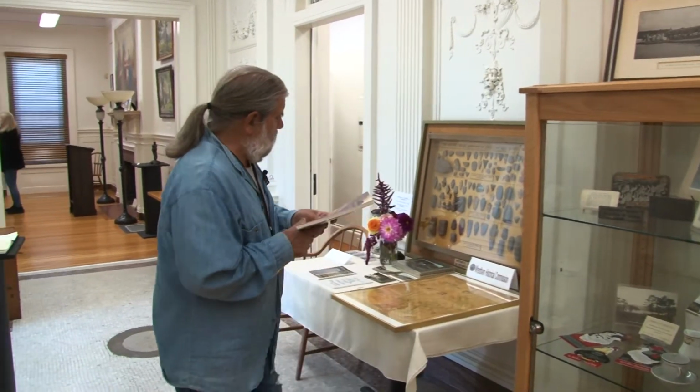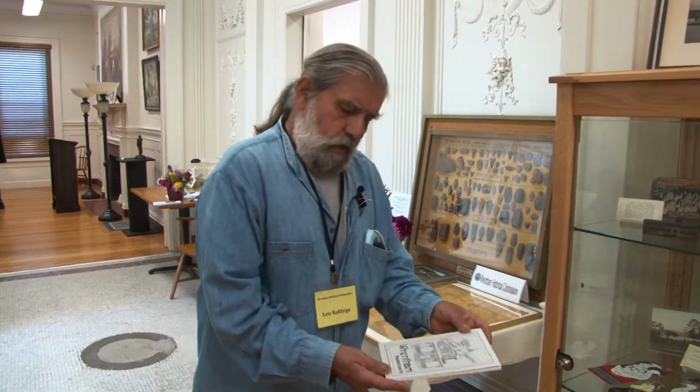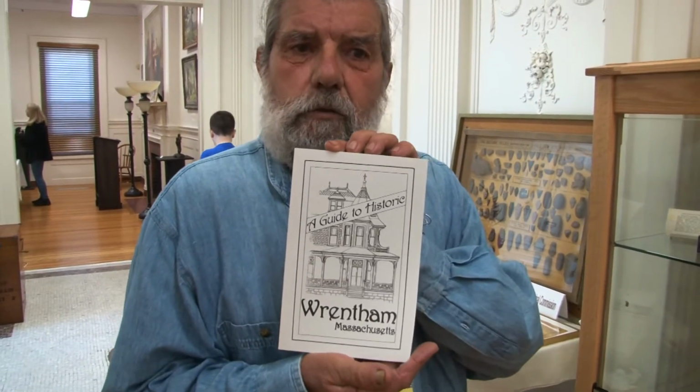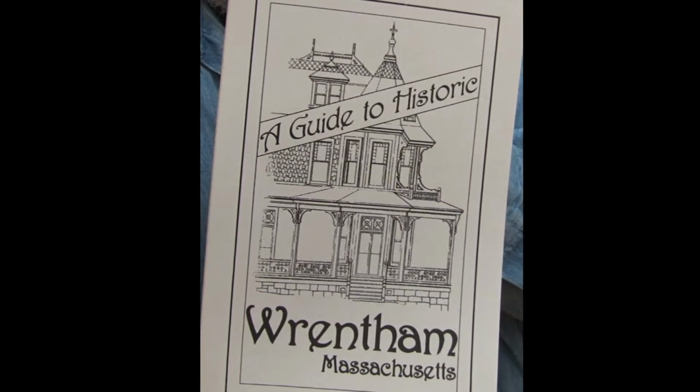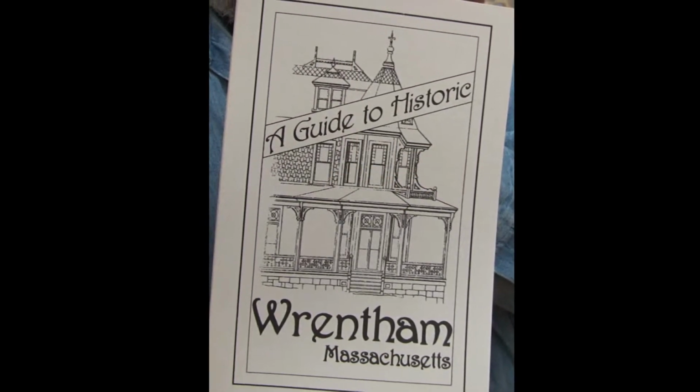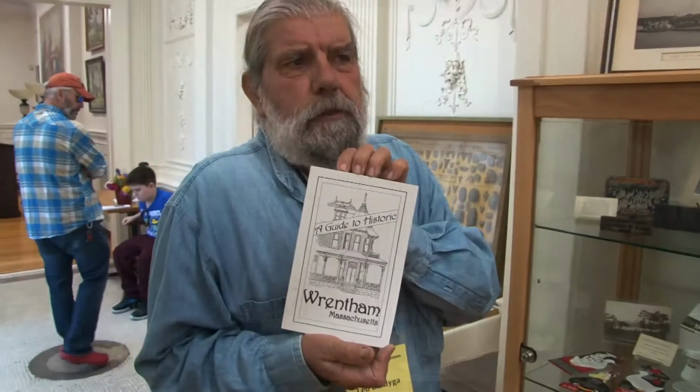That also goes for one of our other favorite publications, and this is a guide to Wrentham historic houses. This is long out of print. This book originally was donated funding-wise from the Sweat Committee many years ago, back in the late 80s, early 90s.